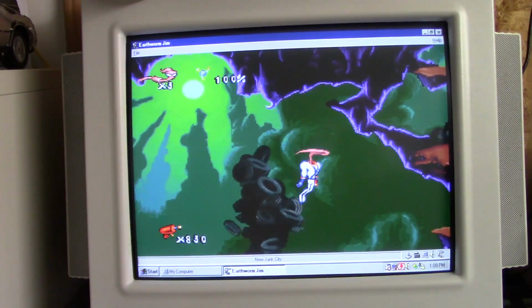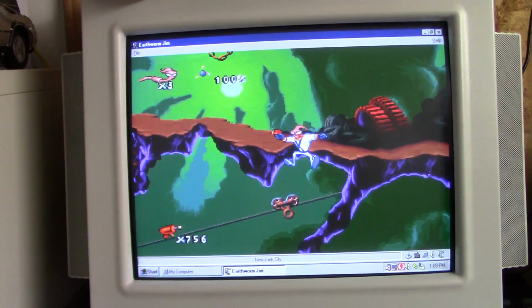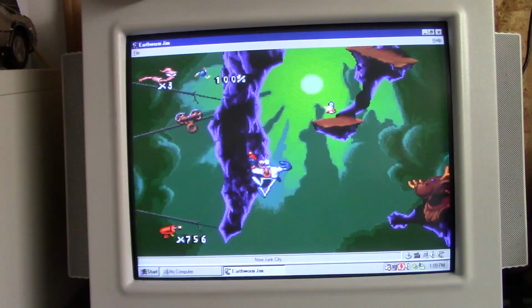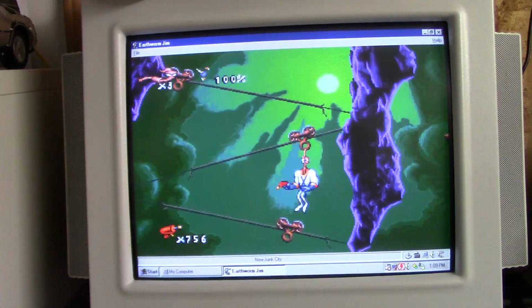And a computer like this has some late 90s hardware in it, so you can run pretty much anything on it from the 90s. Maybe even a few from the 80s as well, from the DOS era.